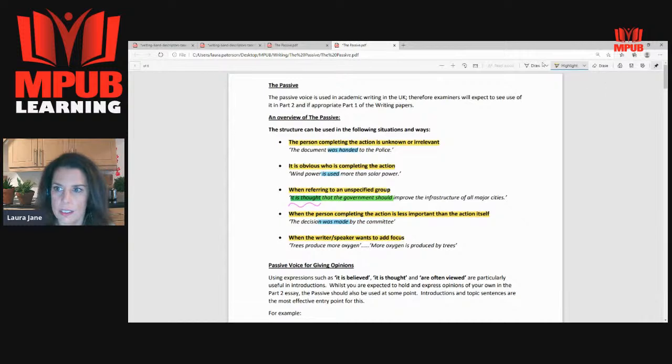So have a look at this sentence here. The first one is active. Trees produce more oxygen. We have a subject, we have a verb, and we have an object. Brilliant. Nice and straightforward. Here, the word trees is used first because we want the person who's reading it to focus on trees. Trees produce more oxygen. Marvelous.